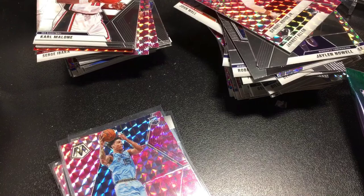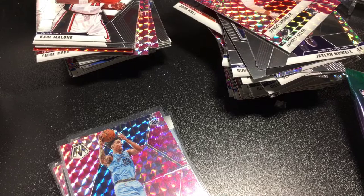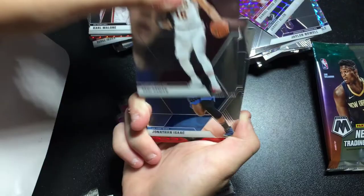Haven't got to open up packs in a very, very sincere capacity. Can we get a Zion? All right, let's see. So we're going to do this right here. Lou Williams, Rudy Gay, Seti Osman, Jonathan Isaac, Clyde Drexler. Silver Jam Masters.